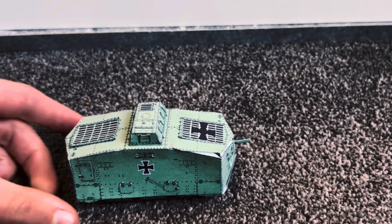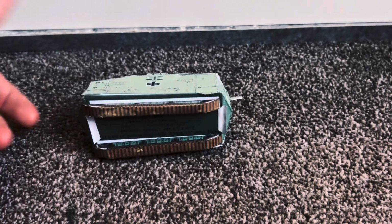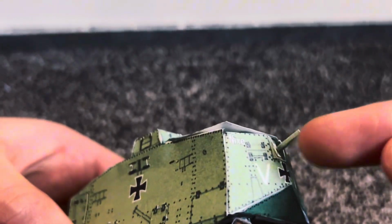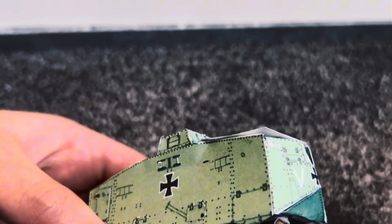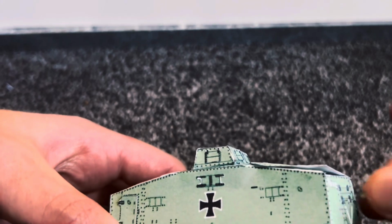But when it hit the trenches, it would get stuck or they'd have a tendency to roll over because they're top heavy. But the big gun, it could move. I've just broke my model. But anyway, so the gun could move left or right and swivel.